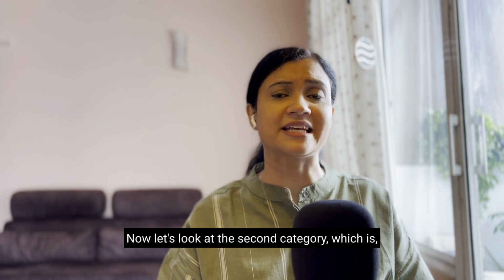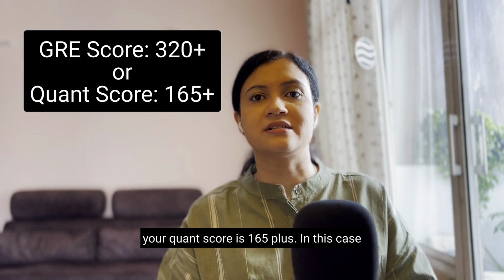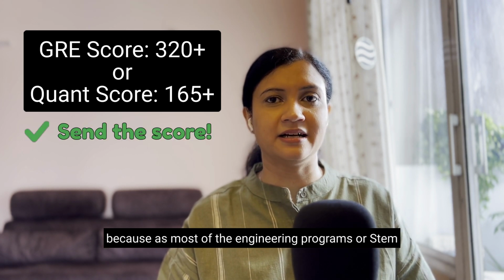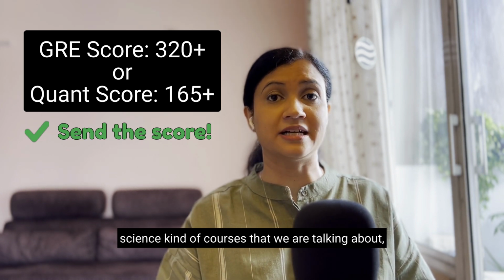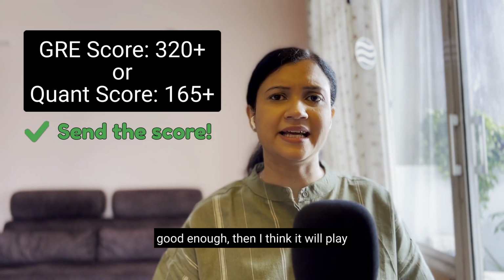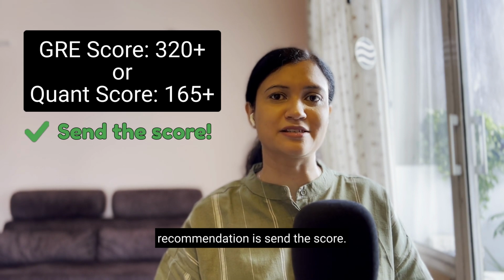Now let's look at the second category, which is, let's say the GRE score is 320 plus, or your Quant score is 165 plus. In this case also, I think you should send the GRE scores, because most of the engineering programs or STEM science kind of courses that we are talking about do value Quant scores more. And if it's high enough, like 165 is good enough, then I think it will play to your benefit to send the scores. So in this case also, my recommendation is send the score.